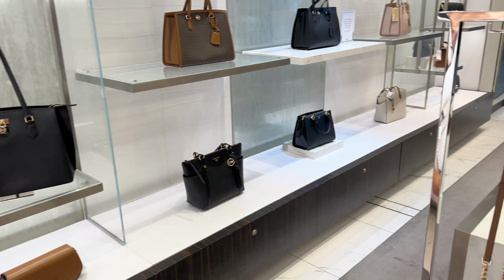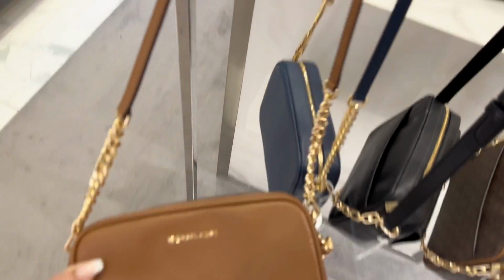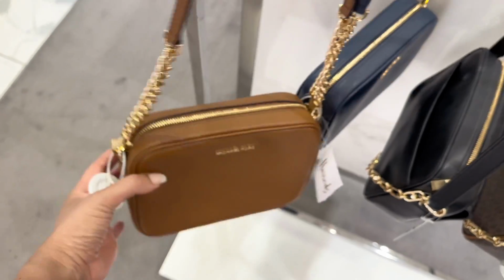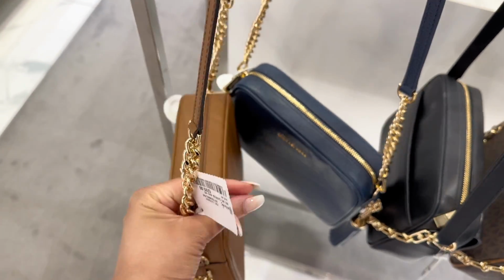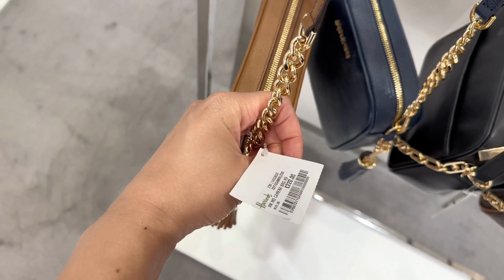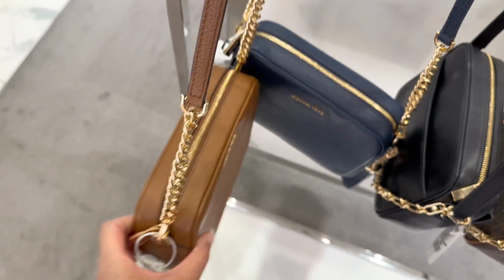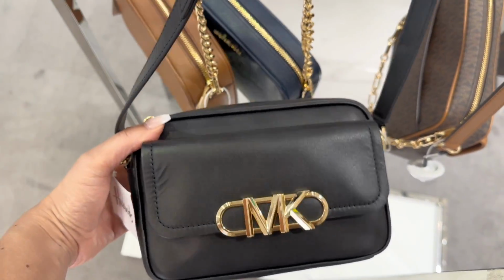Some more Michael Kors. What do we have here? Michael Kors as well. So let's see how much it is. $220. Now I'm not really into Michael Kors, so I don't know what the normal prices are. The big MK logo.